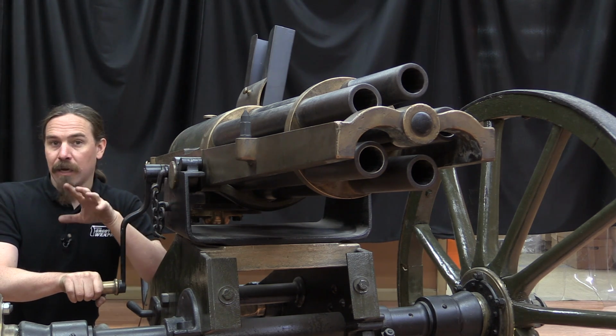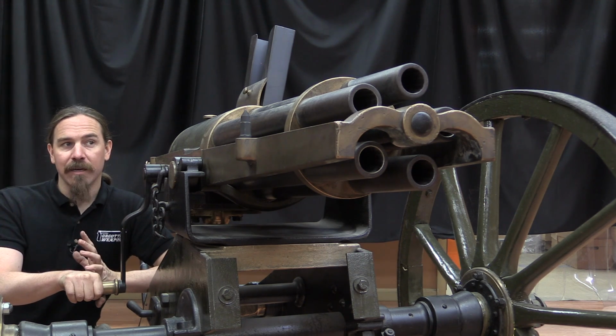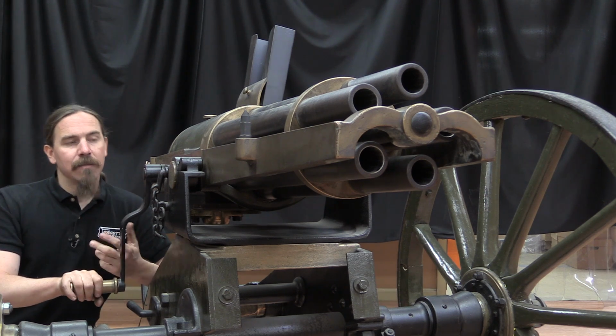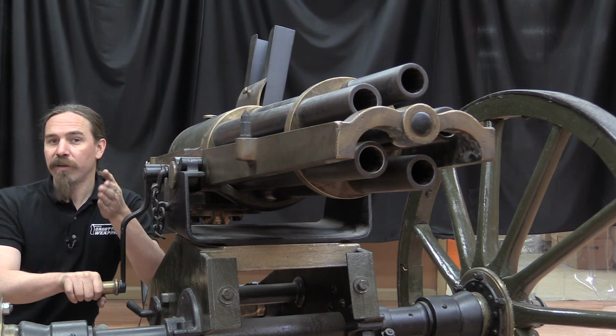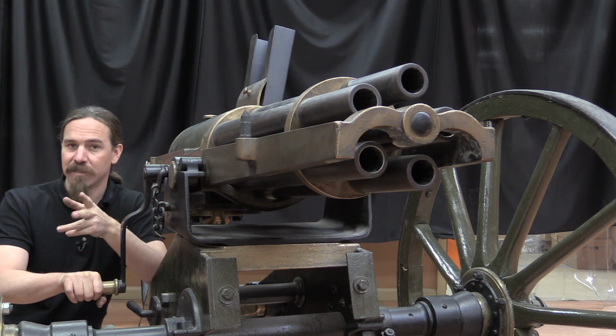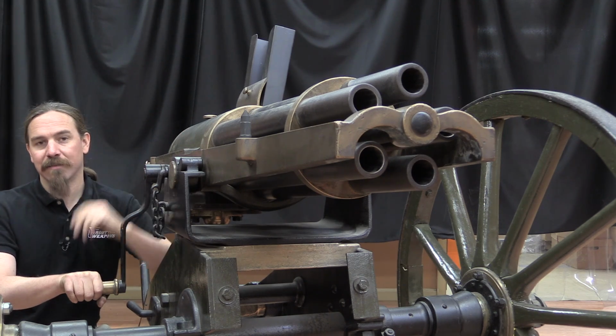So this does a couple things. First off, it provides some safety against a hang fire, because the barrel does not immediately continue turning. And secondly, it means the barrel's not actually moving when the shot's fired, which means you don't have any potential accuracy issues as a result. It's more important with the lower rate of fire with a gun that's this huge.